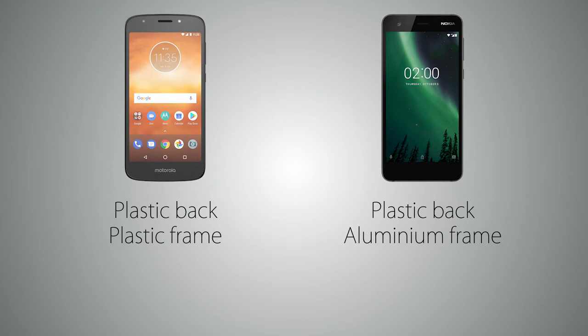Both handsets are coming with plastic backs, and on both it is removable, but the battery is not removable on the Nokia 2, versus it is on the E5 Play. As for the frame, it's gonna be an aluminum frame on the Nokia, versus it's not exactly confirmed yet for the E5 Play, but according to most of the sources, the handset is coming with a plastic body. The E5 Play is coming with a 5.2 inch screen versus 5 inches on the Nokia 2, and it's a 16:9 aspect ratio on both handsets.